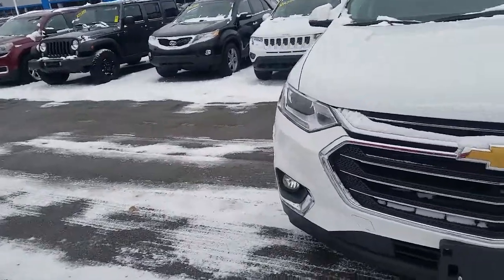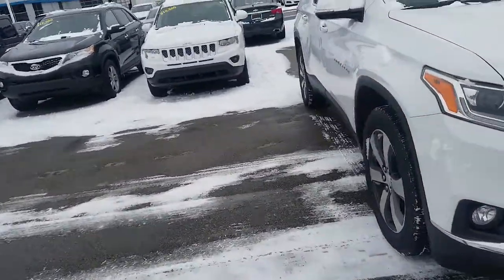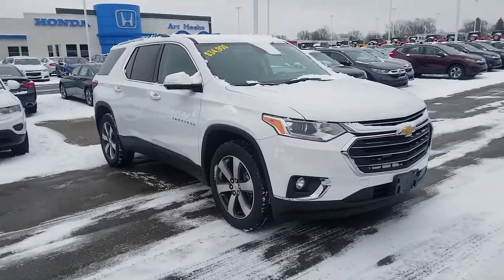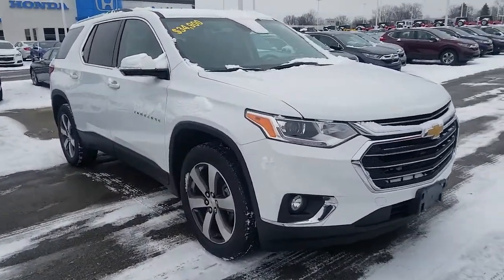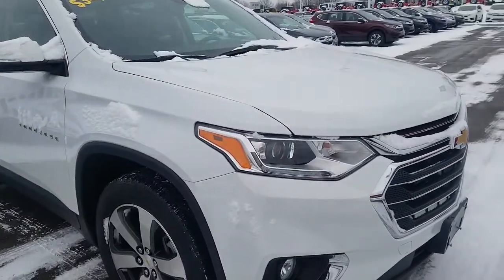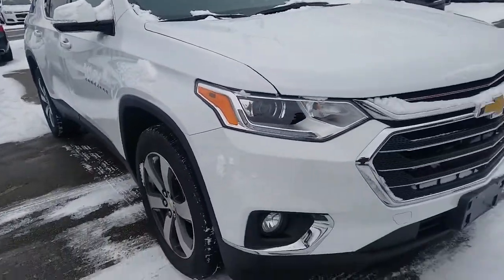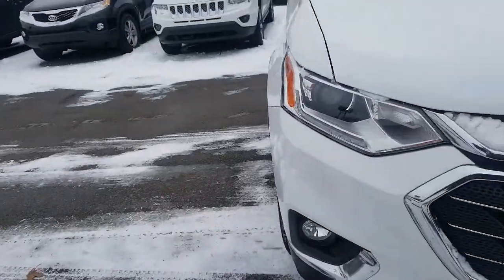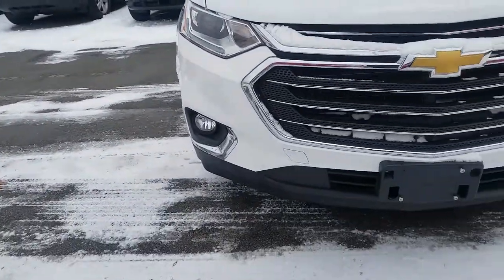I spoke to Lisa and she said that you might be interested in this pre-owned 2018 Chevy Traverse 3LT that we have. Beautiful vehicle. I just wanted to do a quick video so you can get an idea of the condition as well as some of the features this vehicle offers. So this being a 3LT, not quite a Premier, but it has a lot of the same features.